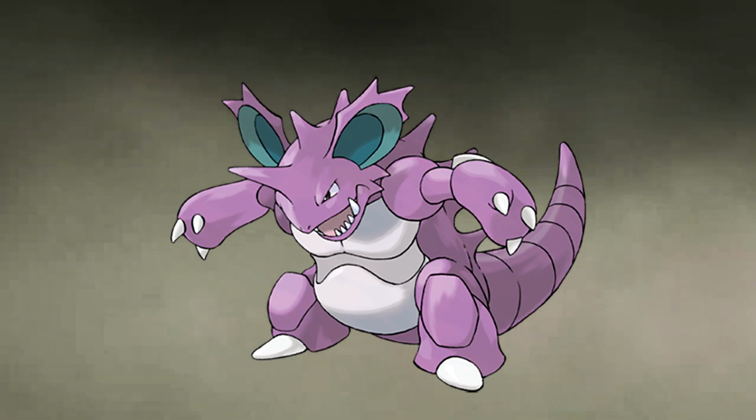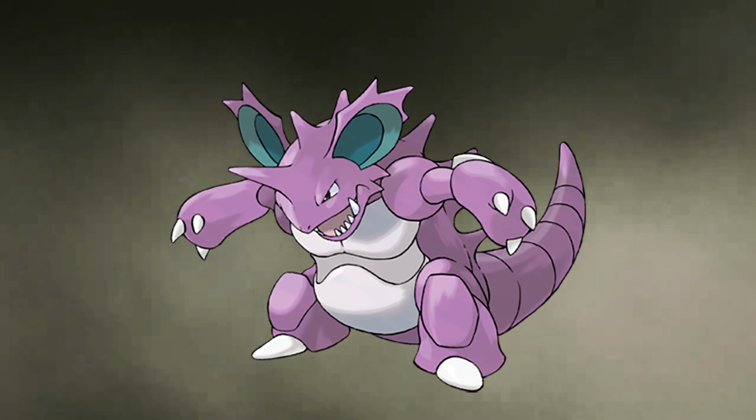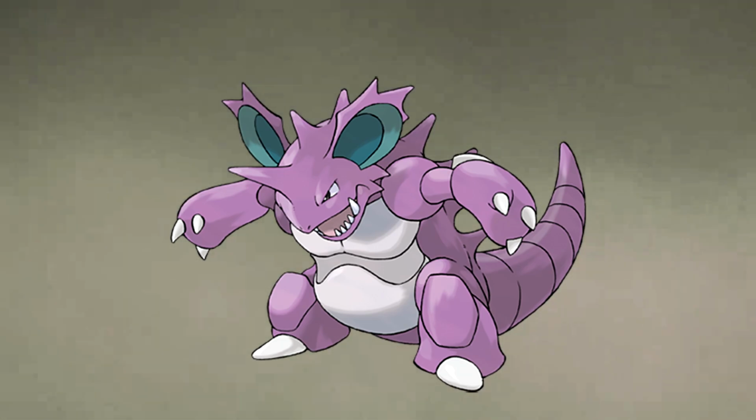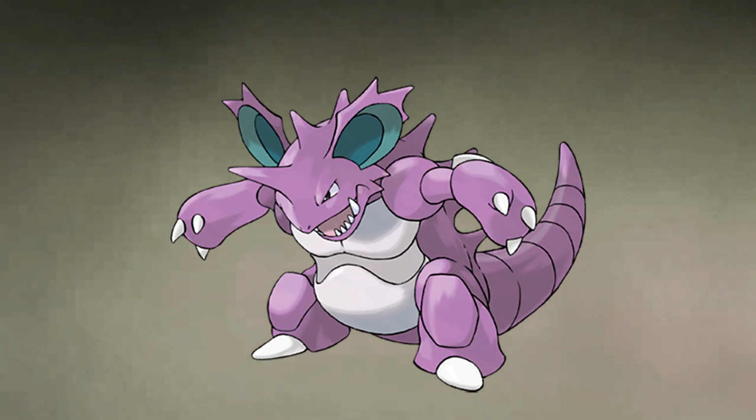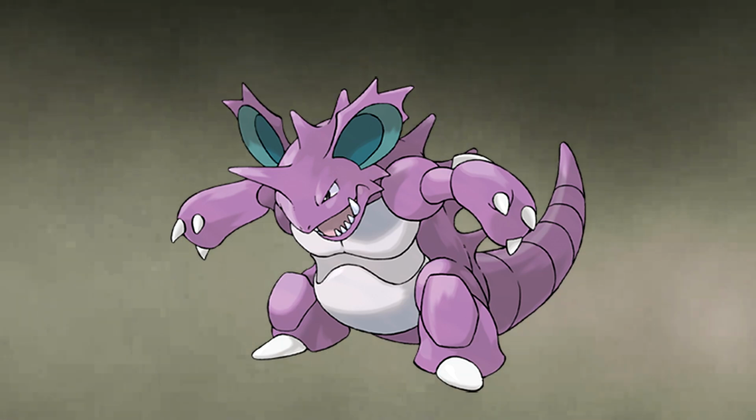Pokemon Sword. When it goes on a rampage, it's impossible to control. But in the presence of a Nidoqueen it's lived with for a long time, Nidoking calms down.